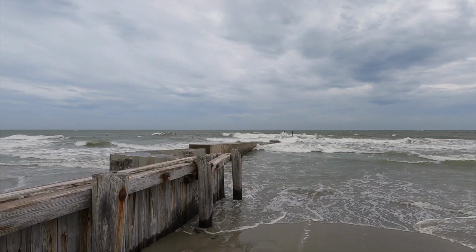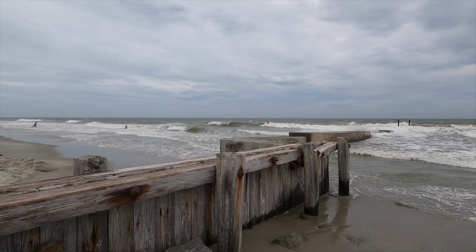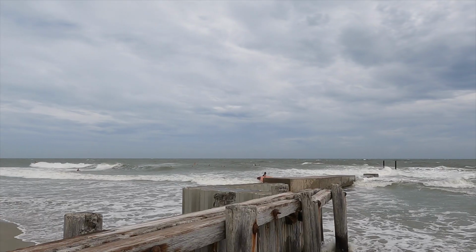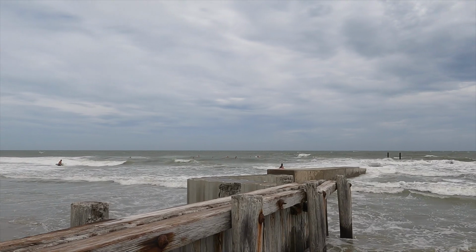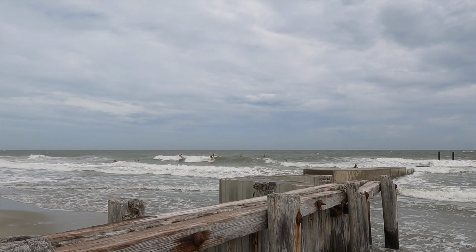With the stormy weather, when we get back to the house, I walk over to the beach, and sure enough, surf's up and all the surfers are out. It's fun watching them. Some of them are very good, but they're having a wonderful time, taking advantage of the higher waves.